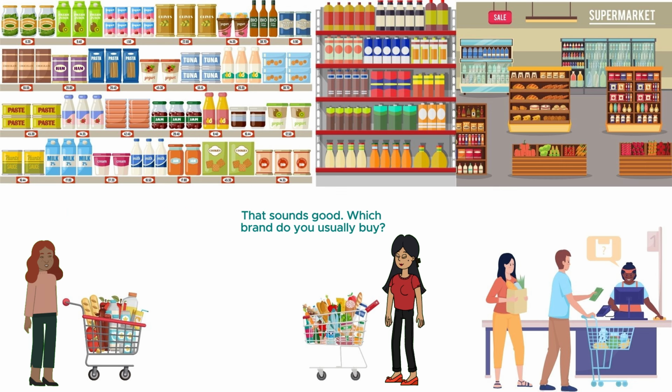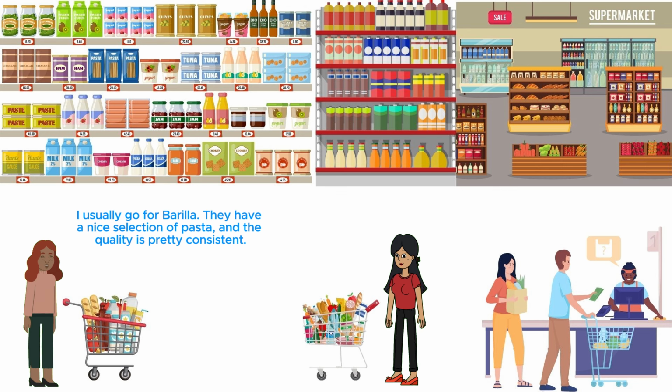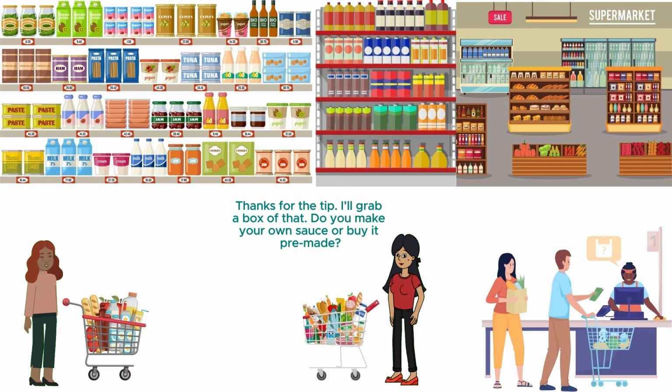That sounds good. Which brand do you usually buy? I usually go for Barilla. They have a nice selection of pasta, and the quality is pretty consistent. Thanks for the tip. I'll grab a box of that.